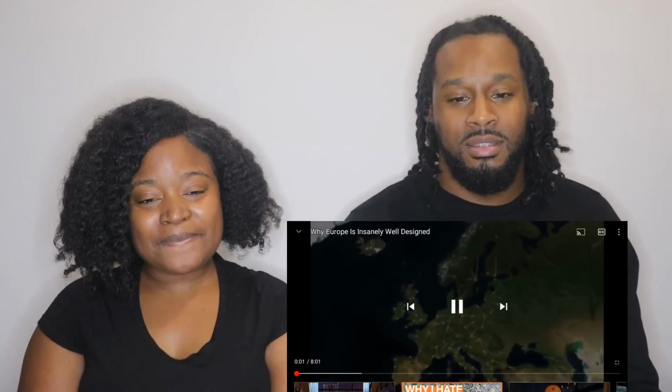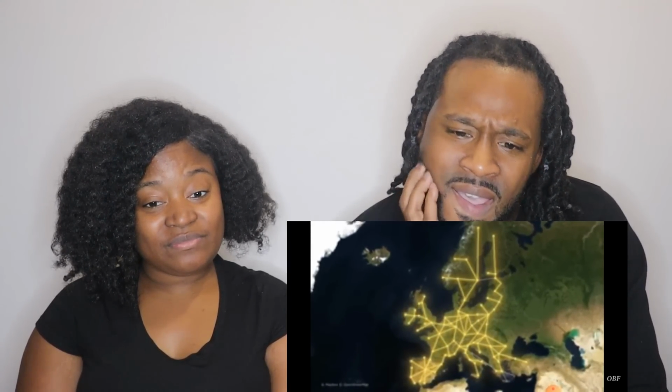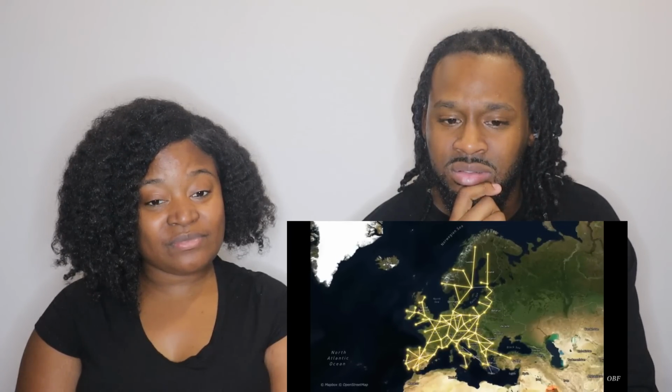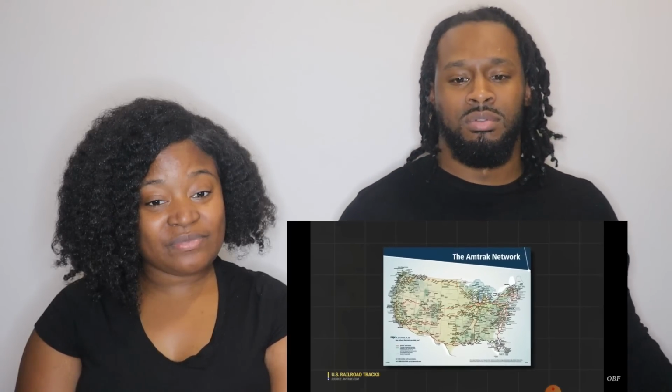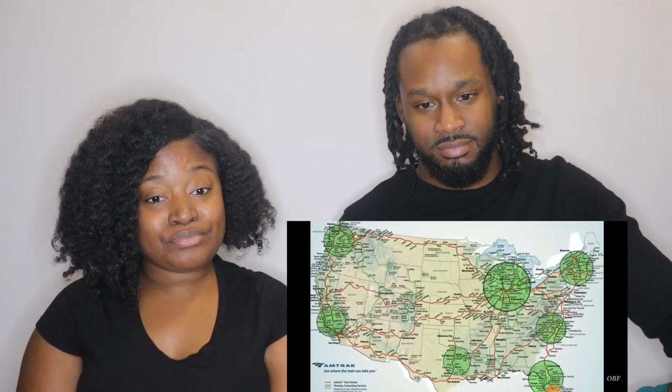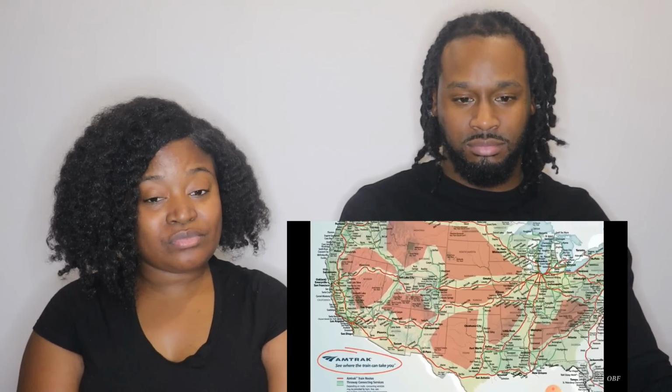This is a map of Europe's mass transit railway system across 33 countries. Oh, wow. The yellow lines indicate the presence of a train line, and as you can see, it's very dense. There are hardly any spaces where there isn't any coverage for railways. Now, if we compare this to a map of railroad tracks in the US, it's a different story. Big difference. While parts of the US have some good mass transit, there are large areas of the country which isn't covered by Amtrak, the nation's largest passenger railroad service.